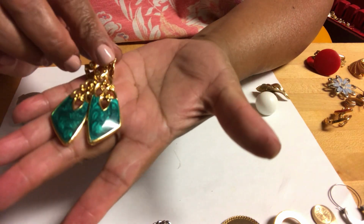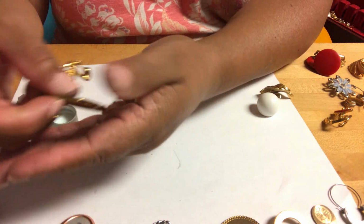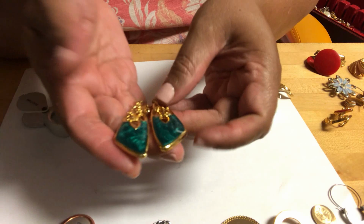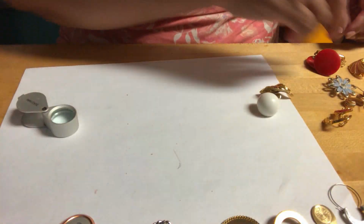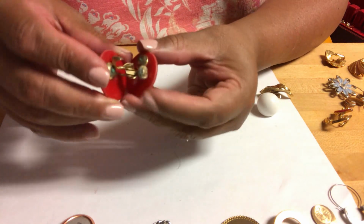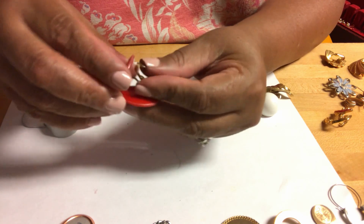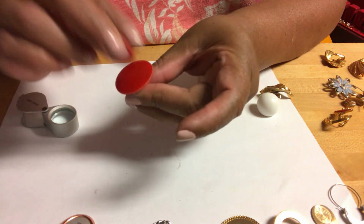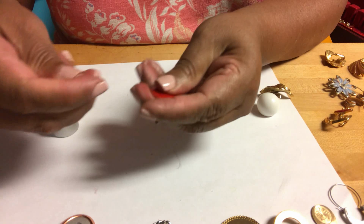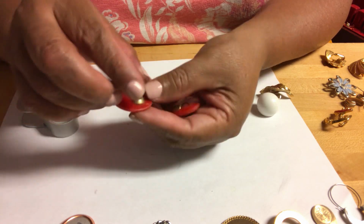Look at the color on that. Aqua? No, teal. That's the color, teal. Green teal. Or teal green. Okay. Plastic. And then they are just plastic, no markings.